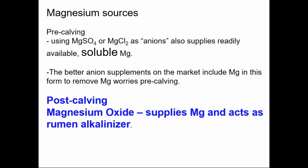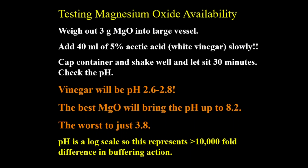All magnesium oxides are not created equal. And unfortunately, we have found a wide variation in the quality of magnesium oxides that are on dairy farms. Unfortunately, there's a lot of cheap stuff coming into the country that just doesn't provide an available magnesium source to the animal. So how are you going to tell if you got a good magnesium oxide versus a bad magnesium oxide? You can do this little test.